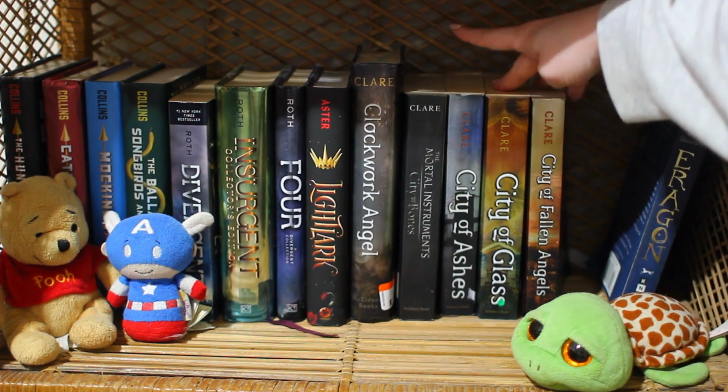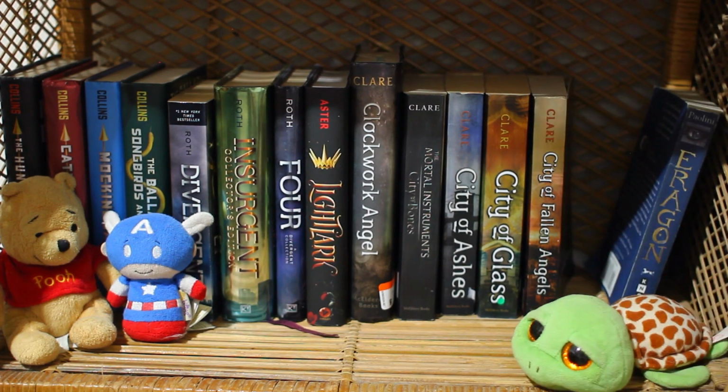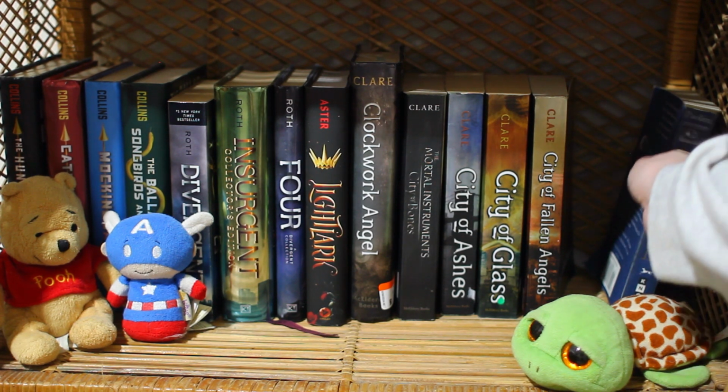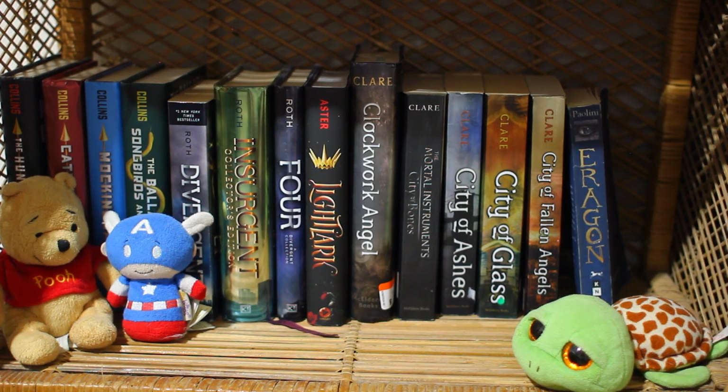City of Bones, City of Ashes, City of Glass, and City of Fallen Angels. I don't have the last 2 yet, but eventually I will have all of them. I'm just slowly collecting them. And then I have Eragon because the rest of that series is on my TBR bookshelves because I have not read them yet.